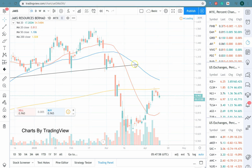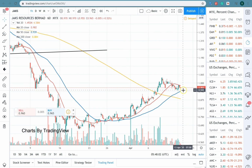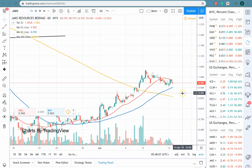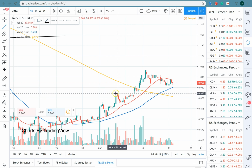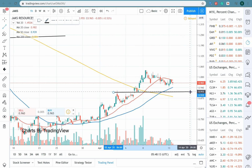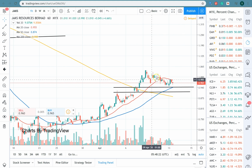So it doesn't mean it will go down, but the 200 MA is still causing some problems for this stock. This is a 60-minute chart. And when I look at this area, it's trading sideways right now, trying to absorb the resistance from the daily 200 MA.